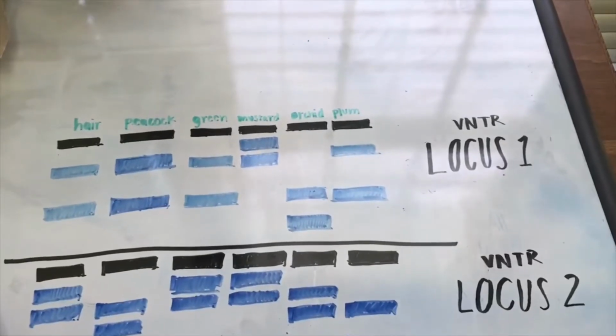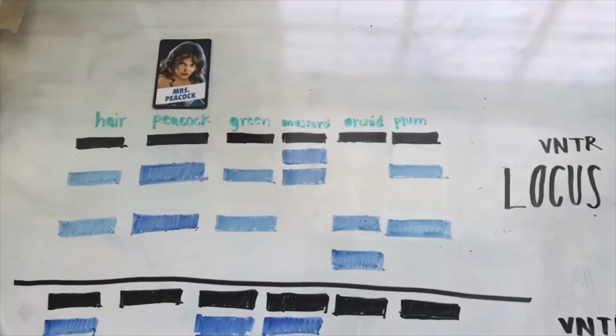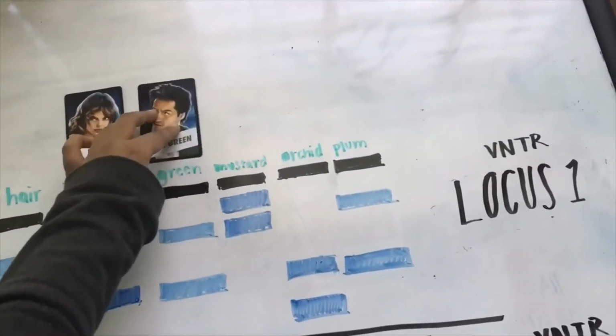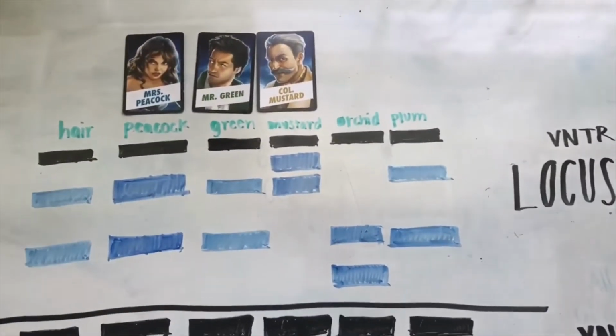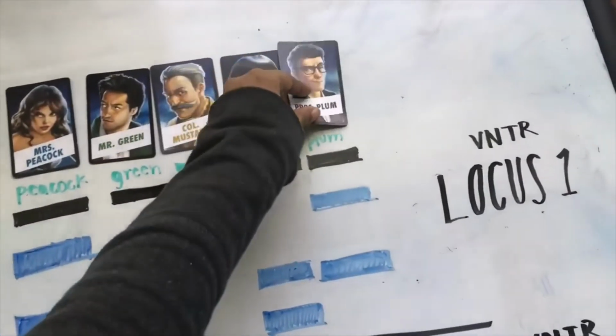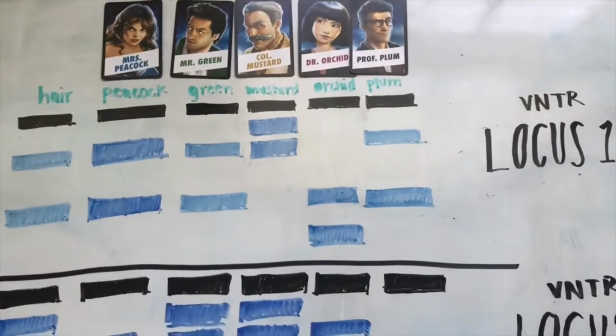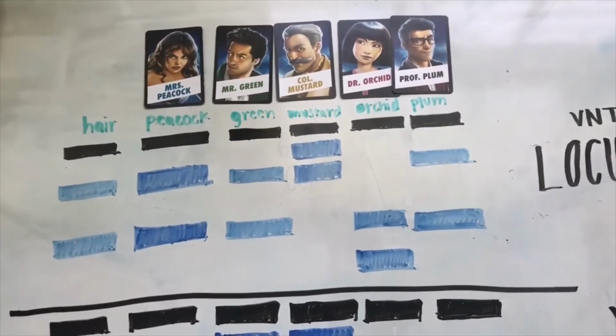Here's the witness and the four suspects: Mrs. Peacock, Mr. Green, Colonel Mustard, Dr. Orchid, and Professor Plum. Each of these suspects has bad blood with Miss Scarlet and could have had a reason to murder her.